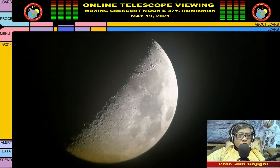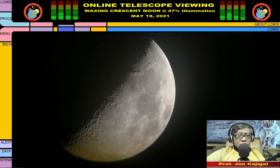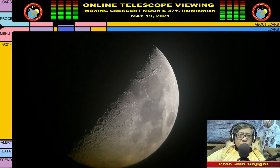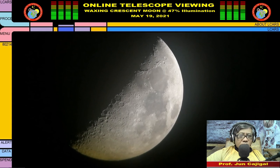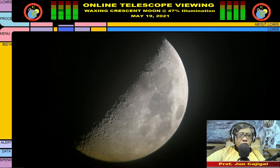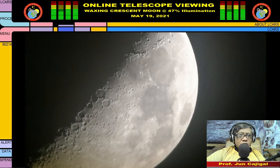Alright, so in a few moments now, we will magnify the image of the moon one last time. So this magnified image of the moon is dedicated to Miss Cheryl Castillo and kay Miss Cherry Serrano. Okay, so here we go. Are you ready, mga ka-spacers? Eto na. Let's magnify the image of the moon.